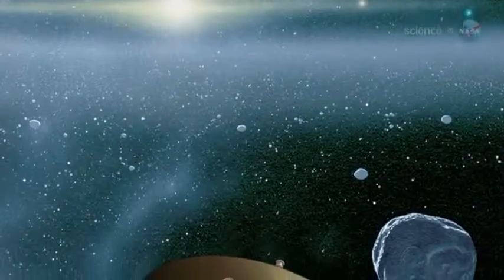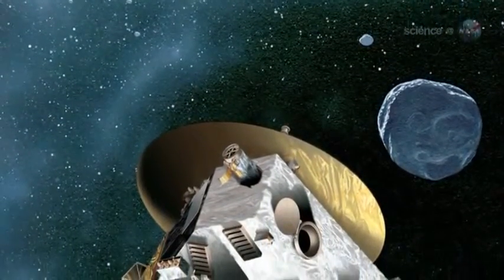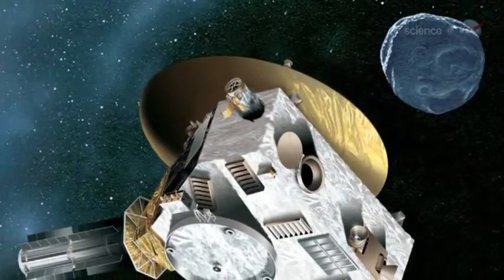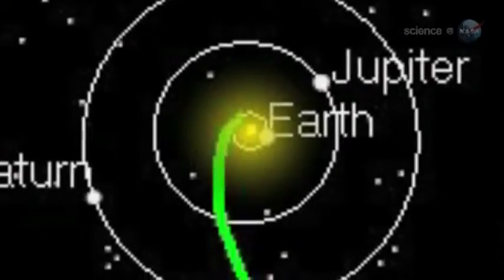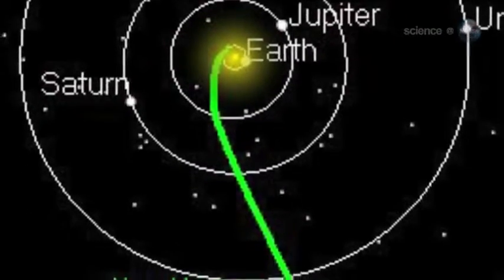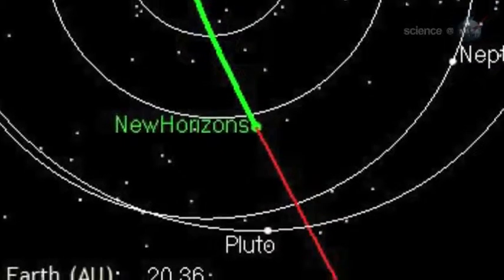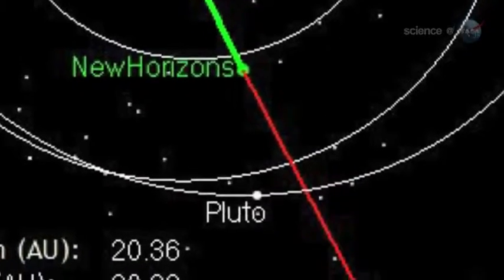At this very moment, one of the fastest spacecraft ever launched, NASA's New Horizons, is hurtling through the void at nearly 1 million miles per day. Launched in 2006, it has been in flight longer than some missions last, and still has 4 more years of travel to go.